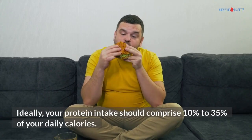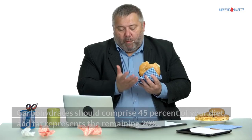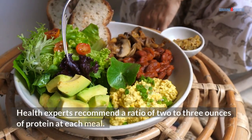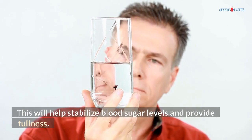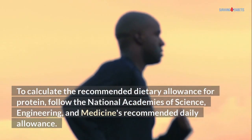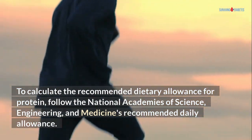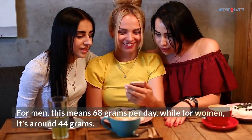Ideally, your protein intake should comprise 10% to 35% of your daily calories. Carbohydrates should comprise 45% of your diet, and fat represents the remaining 20%. Health experts recommend a ratio of 2 to 3 ounces of protein each meal. This will help stabilize blood sugar levels and provide fullness. To calculate the recommended dietary allowance for protein, follow the National Academies of Science, Engineering, and Medicine's recommended daily allowance. For men, this means 68 grams per day, while for women, it's around 44 grams.